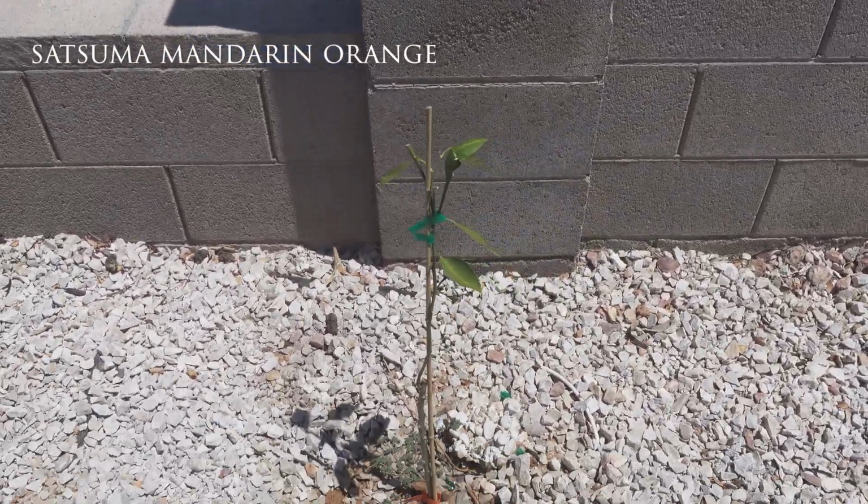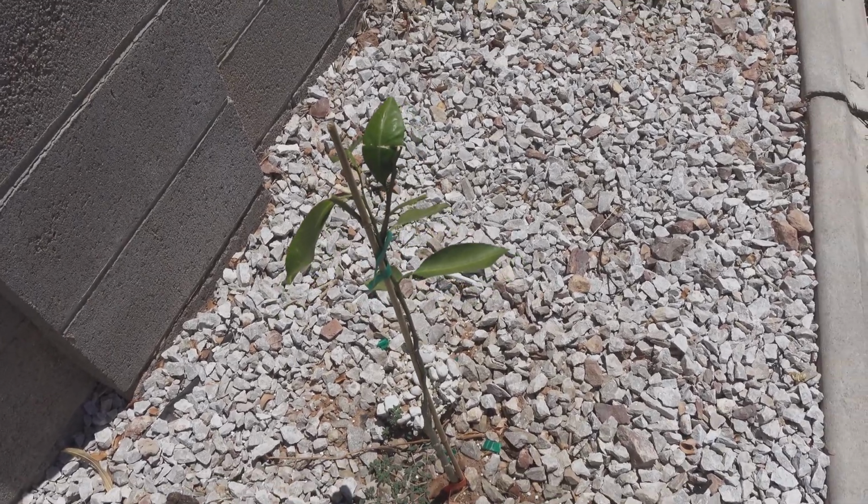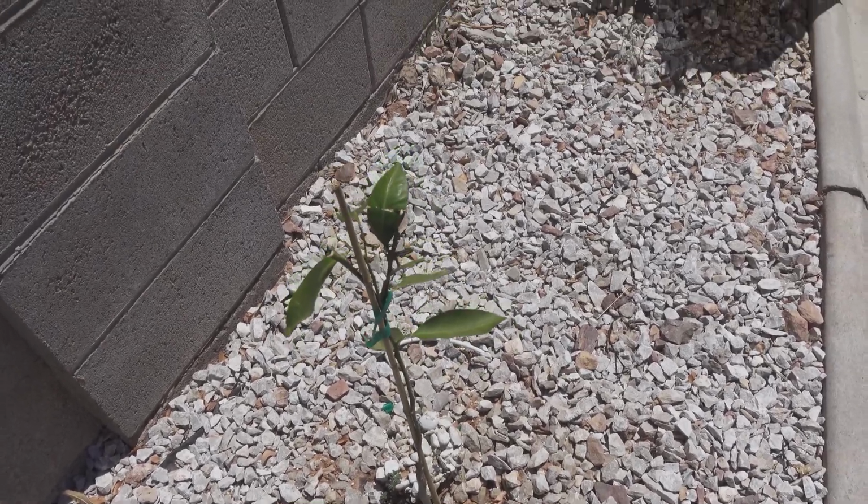This is the Cara orange. It does not look good. I have no idea what's going on with it. No new growth yet. It is just surviving.